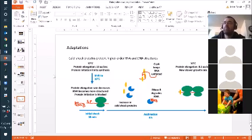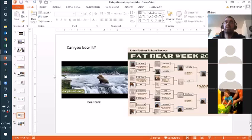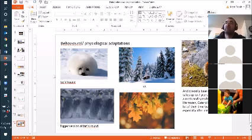Okay, and so one thing that you're probably thinking is, yeah, that's all molecular stuff. That's not interesting. And it is interesting because it's how these things work. But there's also a bunch of behavioral and physiological adaptations, which are super interesting. And a lot of these you already know about, even if you might not have thought about them in this way.